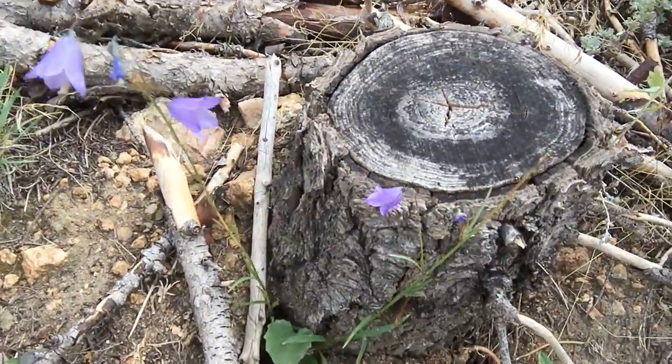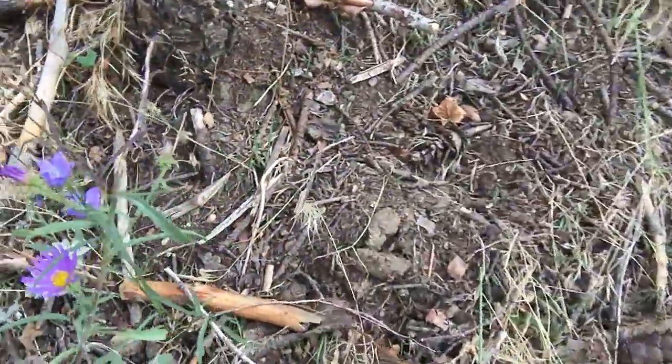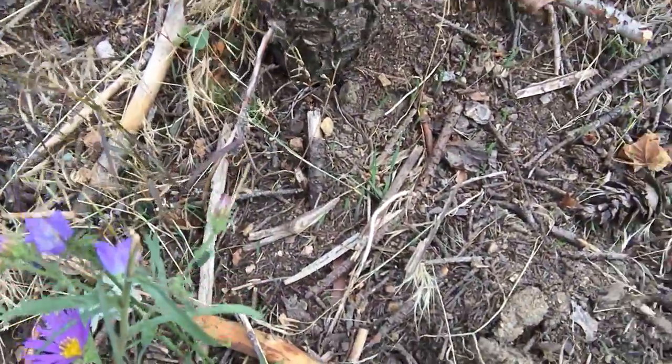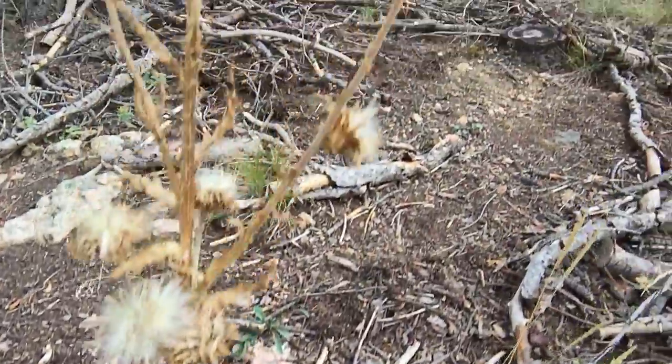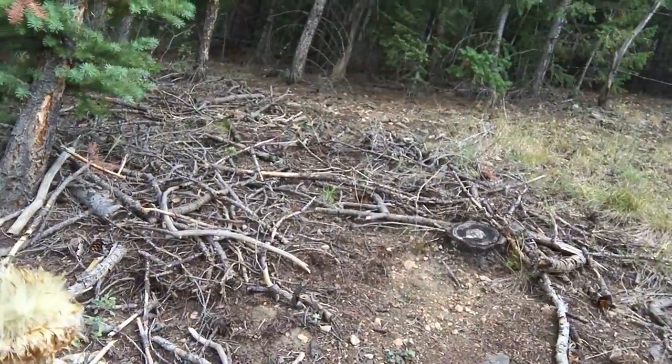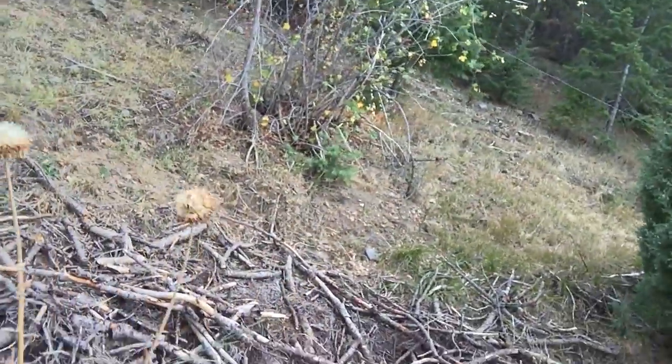Look, bluebells. Those are a rare find this time of year. And here's some asters and bluebells mixed together. And here's a little baby first-year mullen plant and some end-of-season thistle. Great thistle, I think that is. Here's some more. There's a whole stand of mullen over here. Let's go look at it, shall we?